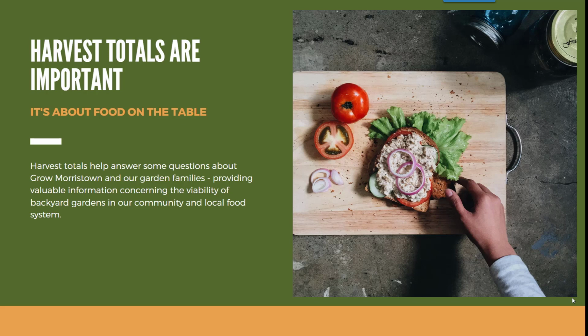If you were going to measure the success or growth of a garden program, how else would you track it? Anyway, the harvest totals do help answer some important questions about our program, about you, our families, and provide valuable information concerning the viability of backyard gardens in our community and local food system. It can be a gauge of how well you're doing.